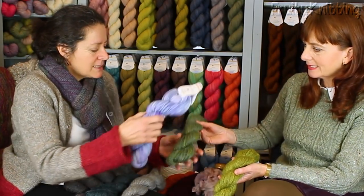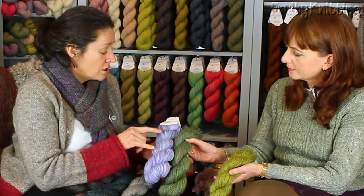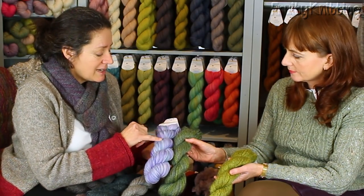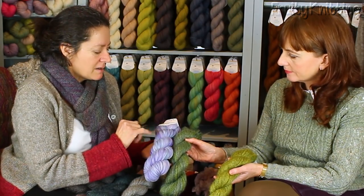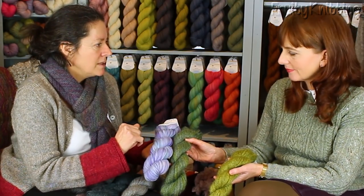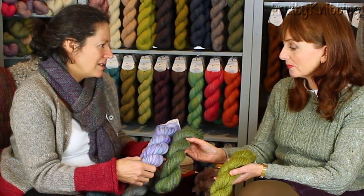Wow. Great. And this is the same hand painted but on the Stein sock. So you can see that again, it's much, much more vivid. But again, there's a lovely soft transition between the colours. I think it works really, really well.